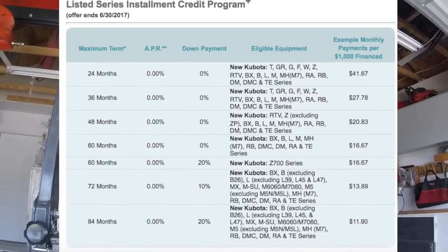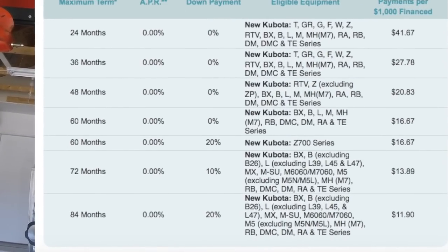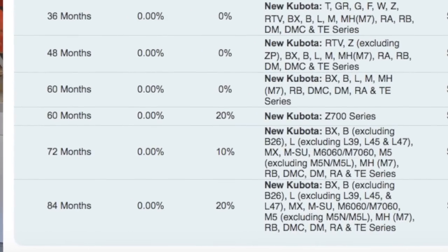I've done a lot of things with a machine like this. And if you're thinking about getting one, go out and buy one. It's a worthwhile investment. I think Kubota has 0% financing. It might be like 84 months 0% financing for one of these, and that's a pretty darn good deal. You can't really beat that. And the warranty and the service quality that they provide is just top notch.